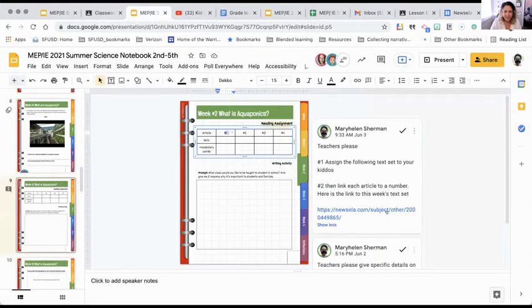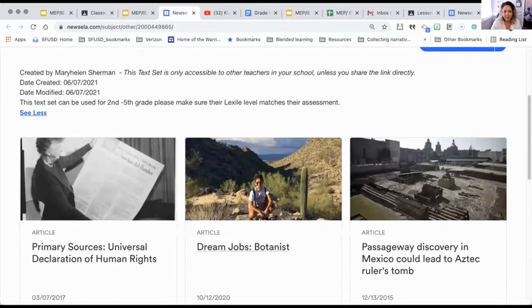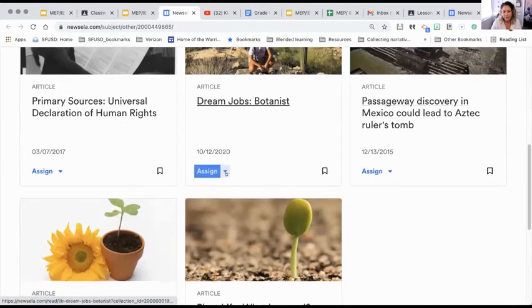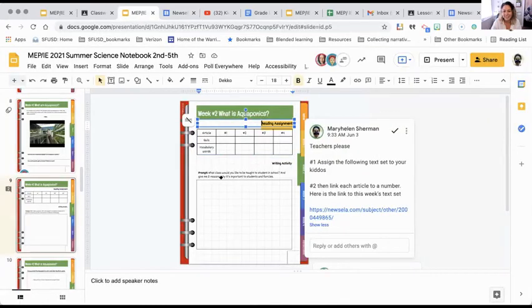So we were here. Again, each one of these is the set for 6th through 8th. You just have to copy and paste. When you click on these, it will take you to Newsela. Here are your 5 articles. You assign them, copy and paste. But everything is already picked out. You just have to link it in this journal.